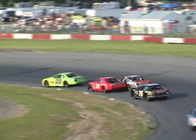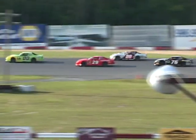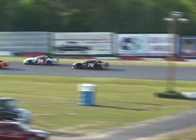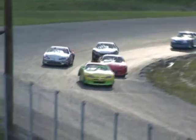Rick Frenier is the leader. Second is Chris Reeves in the 00. Third, Ben Huff in the number 29. 4th, Branham working still on the outside. Any driver in this division has had the outside work for them this year. It has been Branham in that number 20 as we're halfway.